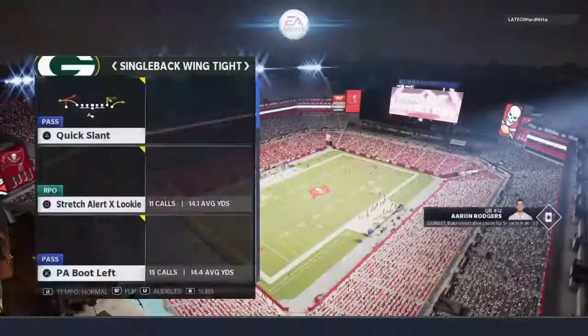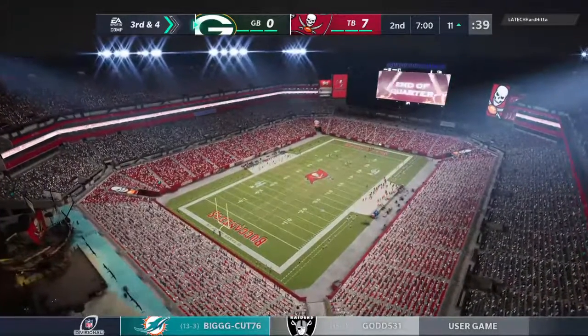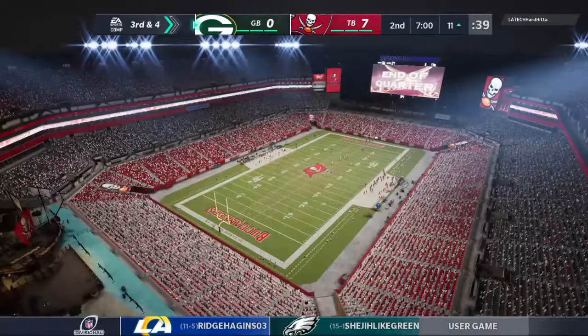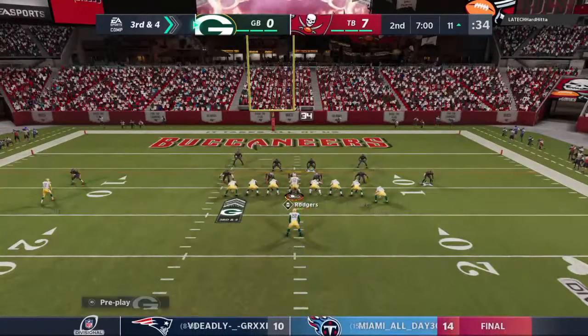After 1, 7-0 on EA Sports. Buccaneers 7, Packers nothing. Here's the 7th play of this drive. This is 3rd and 4.